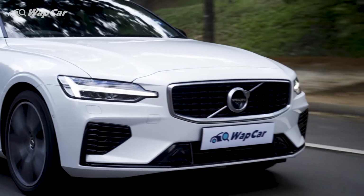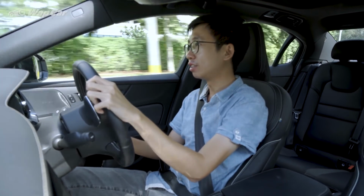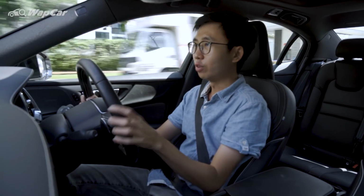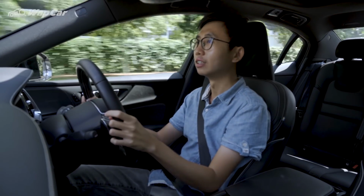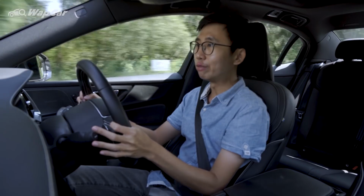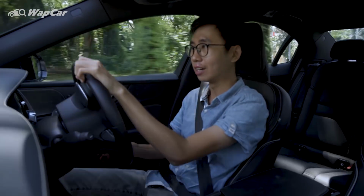And even when you throw it around the bends, the S60 will perform. The handling characteristics are very neutral because you have the electric motors sending power to the rear wheels to negate understeer. And although the steering is not the sharpest out there, it still tracks very accurately. But oftentimes, I keep forgetting that this car weighs 2,041 kgs. Only when I anchor on the brakes, yeah, that's when I'm reminded that this is a heavy car.